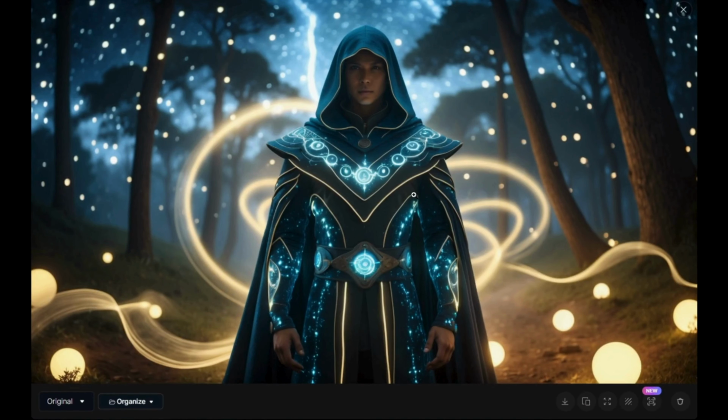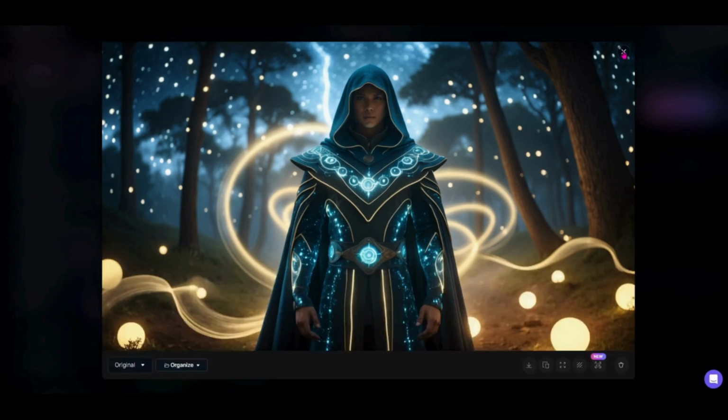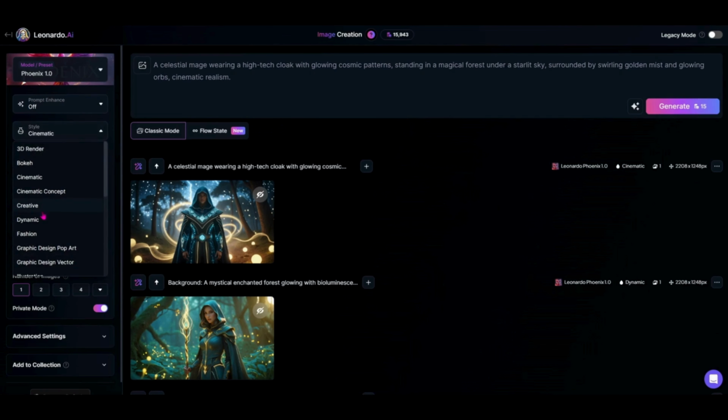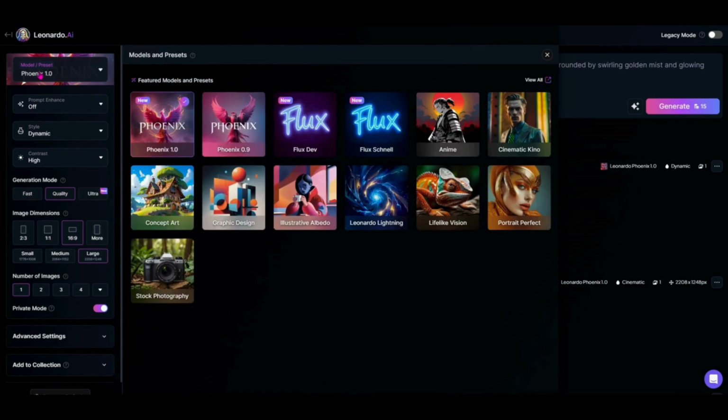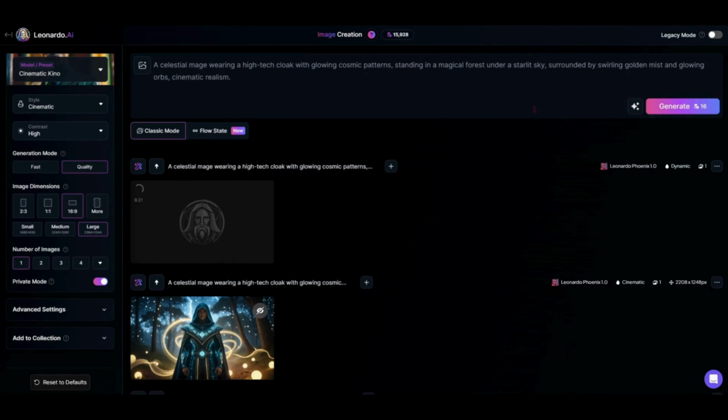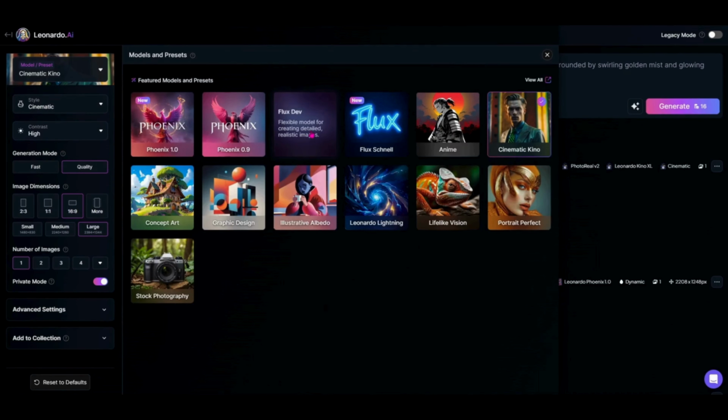We can see that this time it actually changed it to a male character here instead of the female character, which is interesting. But he does have on a cool glowing high-tech cloak. A lot of that glowing orb magic is back here. You can see it is much more like a film-like quality than if I go back to the setting we were on and make a dynamic one. Or if I change to, for example, Kino, which is known for the realism over here in Leonardo, and I'll create one there, versus something like even Flux here.